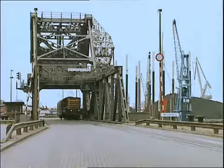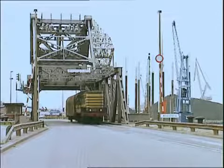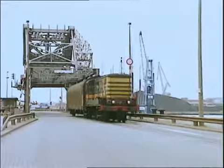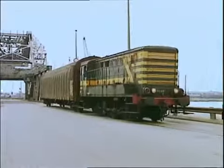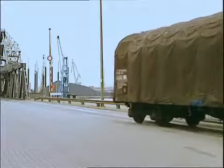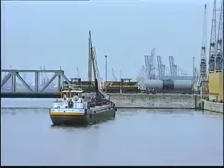The rail network within the port is extensive, adding up to about 900 kilometres of track in total. Many of the lines run alongside public roads, and there are several of these distinctive lifting bridges. Altogether, Antwerp accounts for some 43% of Belgian Railway's total freight traffic.